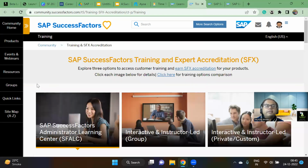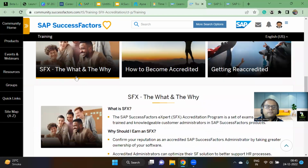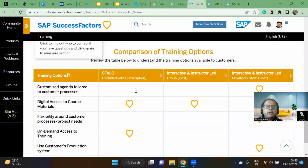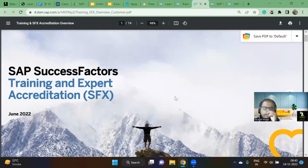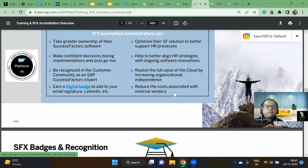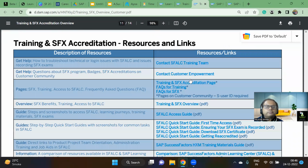So this is from a business point of view. And what are the options you will see whenever you go for a SuccessFactors accreditation program? There are different products again, and how to become accredited. Every 1 year, these are the options you have, and you'll get all the details of this SuccessFactors accreditation program from here directly. I'm not going into detail about it. Lots of options are available, right? The benefits of SuccessFactors. This is how the badges will look once you complete your accreditation program.